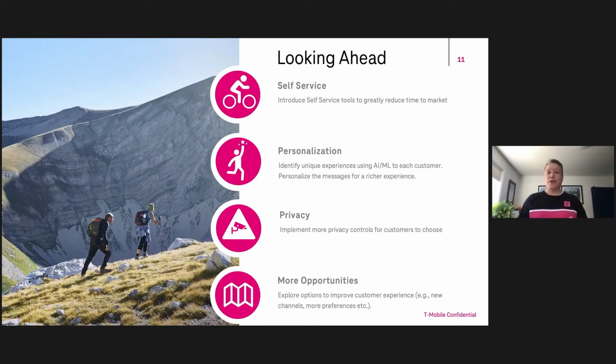So the first thing we need to do is take care of our partners, our stakeholders, to provide self-service capabilities. In order for us to continue to expand and grow, we need to enable them to create messaging themselves, leveraging the framework, the platform that we've created. Now, we also need to think about personalization. We are building this repository so we can start to do some analysis, right? We can use some of those best artificial intelligence, machine learning tools to help analyze patterns and identify unique experiences, so that we can better tailor the message to best fit what the customer wants, right?